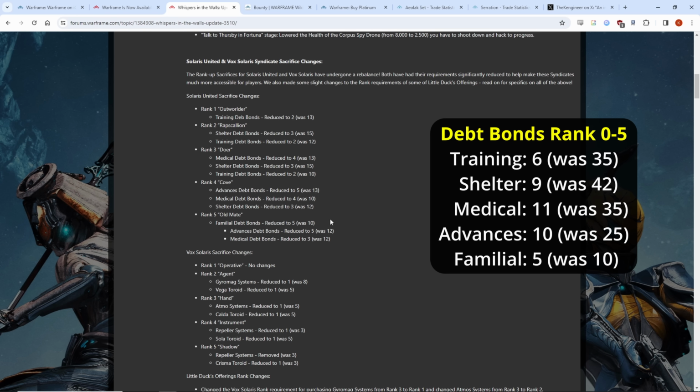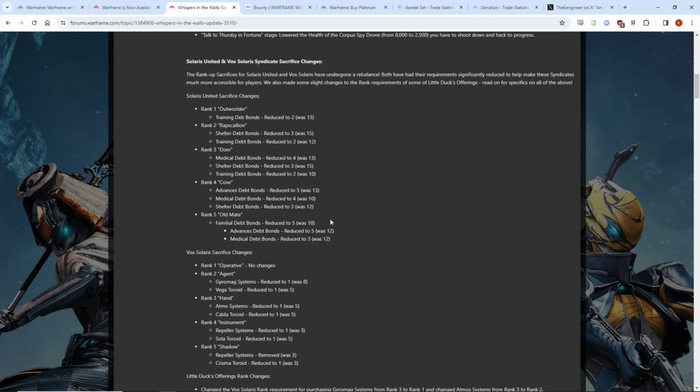In combination with Ticker's offerings, this is a roughly 3-fold reduction in the bounties required for you to progress all the way to maximum rank, which is absolutely huge. So it's great to have that.